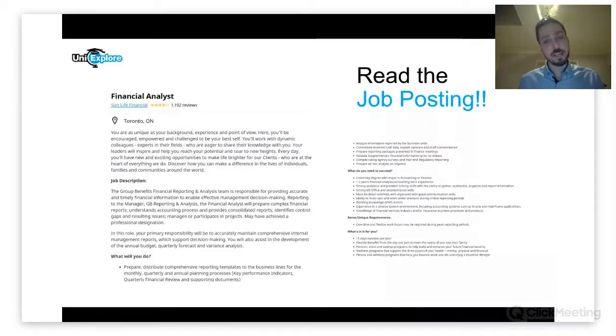You don't want to highlight, say, your healthcare knowledge if you're going for a financial analyst-based position. While you may have done a number of volunteer opportunities or extracurriculars in a variety of different fields, you have to be able to relate it back to this posting.